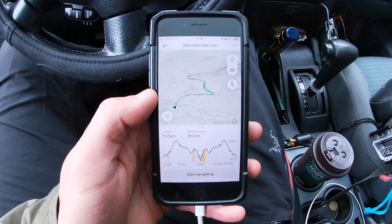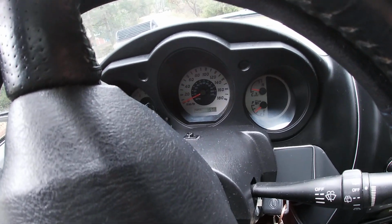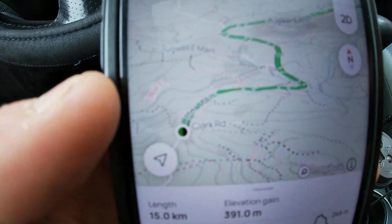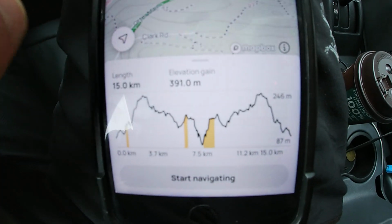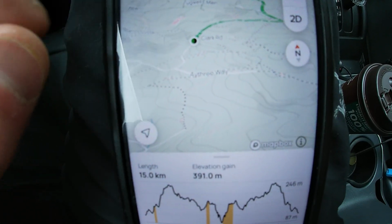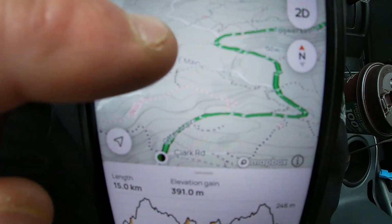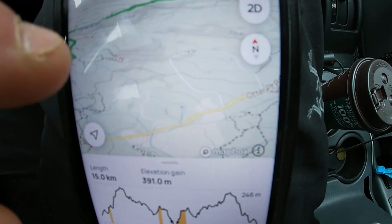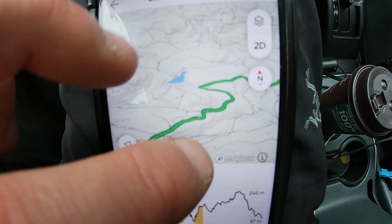Hey guys, so just sitting here leaving my parents' house. We're gonna set a trip so we can see how long this particular adventure is gonna be. Give you a glimpse of my plan using AllTrails. They actually have a pretty decent off-road capability here. So we're gonna go to Sooke, start on Clark Road, take the Otter Main, and the idea is I want to get out. We can do the loop here. I'll show you the 3D.